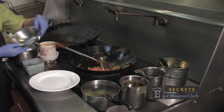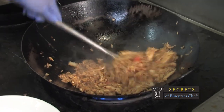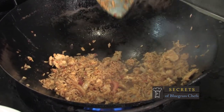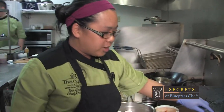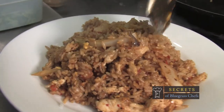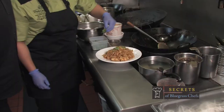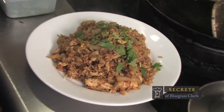And then we add a few tomatoes. When they're in season, we try to get local heirloom tomatoes, the ones that are real juicy and real flavorful. So we add those last just so they don't turn into mush by the end. So we fire that, and that's it. Wow. So that is the Thai orchid fire with chicken. So we always top it with cilantro, give it some color, and some really good flavor.